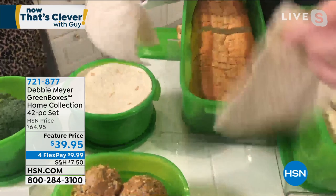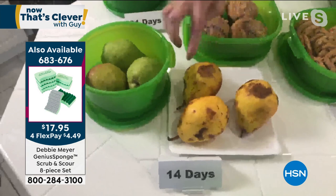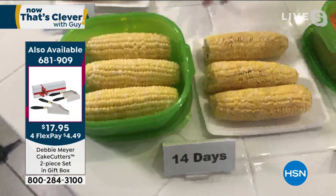That's also 11 days. 21-day broccoli. Look at how gorgeous that is. Look at these pears at 14 days. You can have the blush or you can have the mush. That's 14 days. Carrots at 2 weeks. I get to go shopping in advance, and buy what I want and know that it'll be fresh when I'm ready to use it.